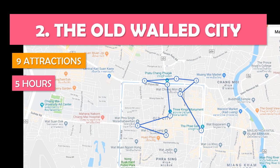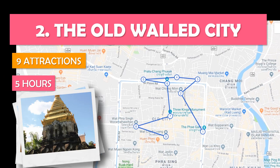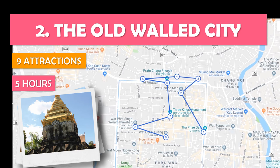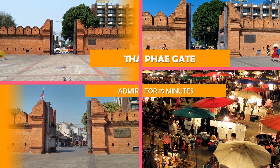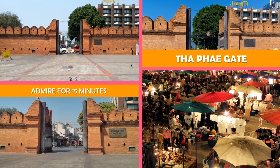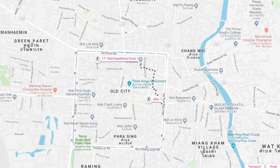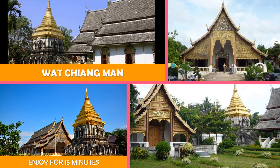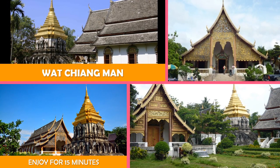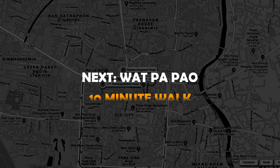Let's look at the Old Walled City. A day exploring the temples and sites inside the old city of Chiang Mai and its 700-year-old moat. Known as a site for many community events, this preserved city gate dates back to ancient times. Then on to Wat Chiang Man. Century temple with a gold chedi offering ancient Buddha and elephant statues on scenic grounds. Then move to Wat Pa Pao.